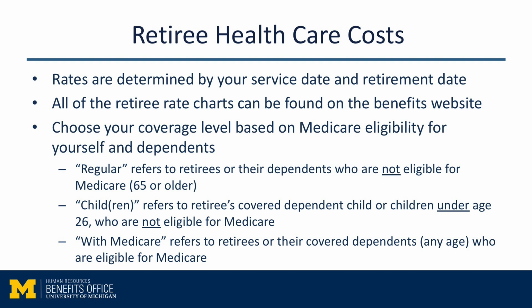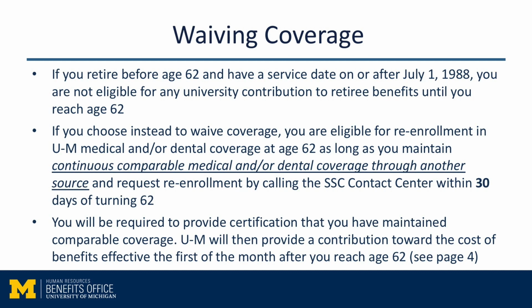It is important that you select the correct chart based on the year in which you retire. You will also need to select the correct coverage level based on your family configuration. If you are under the age of 65, you are considered regular. If you are 65 or older at the time of retirement, you will select the rates which correspond to Medicare coverage. However, retirees can choose to waive health and dental coverage through the university if they have access to another plan through their spouse or another job.